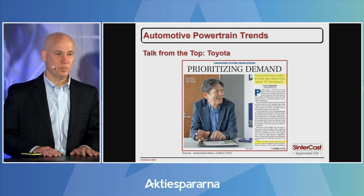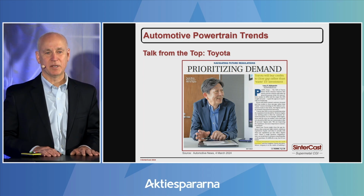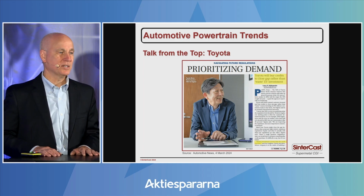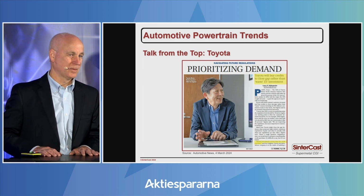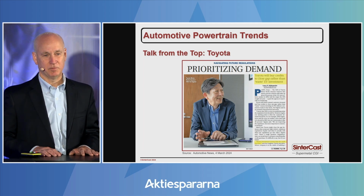From 2001 to 2019, transport emissions in Europe have grown by 4%. In the US, they've increased by 9%. In Japan, they've decreased by 23%. Have they really been wrong?